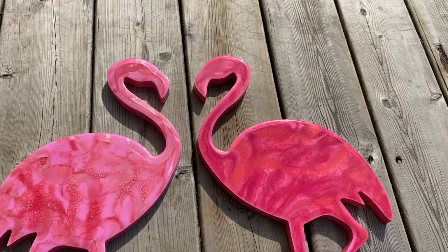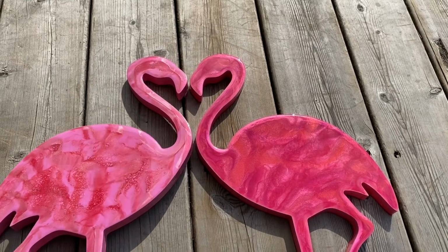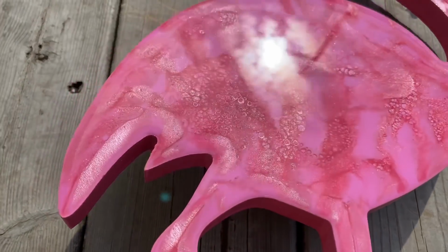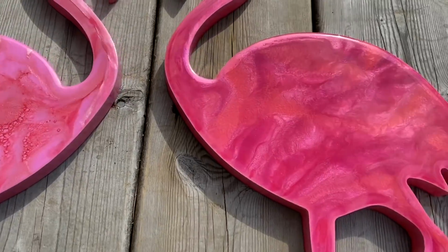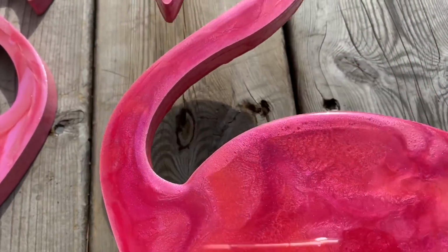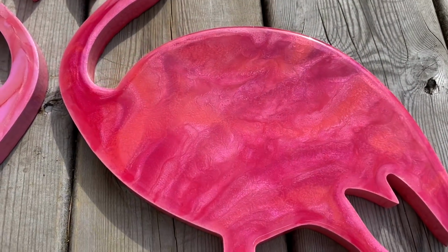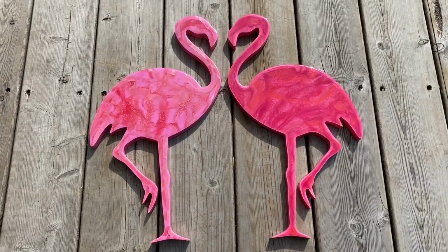So, and they're kind of cool actually when you put them together. They're kind of like a heart. So this one's got the light shades of pink with some really cool cell action going on in there. And then this one's got darker pink with some coral in it. Like so. They're both so shimmery. They're really neat. I'm really happy with those.